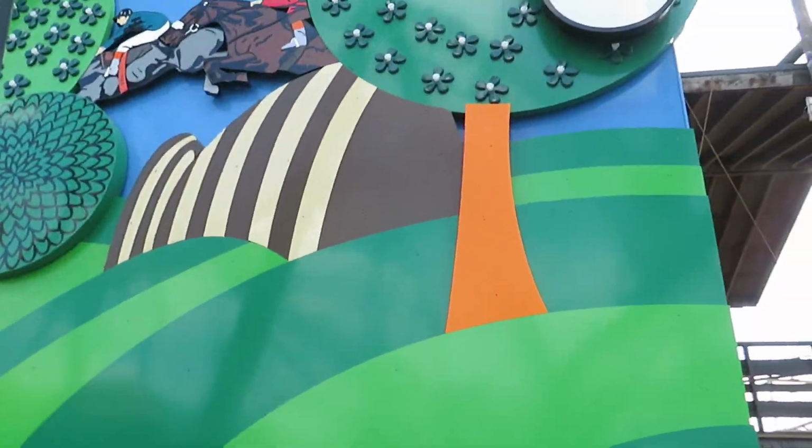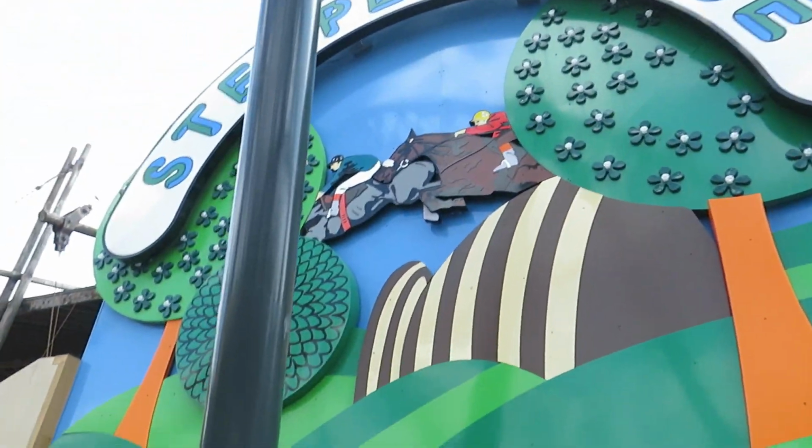And now I think we're going to head on a classical ride here, Steeplechase. I think the only one of its kind ever existing now in the world, which is quite special really. It's Blackpool Pleasure Beach. Of course lots of work has been done on the facade of this one as well, which looks really, really nice.